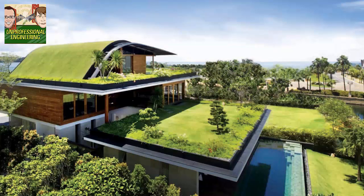Installing energy-efficient windows and doors. So this is probably something you're going to be talking about a little bit more later. Double pane windows, triple pane, all that sort of stuff. Triple pane? That sounds like a pain. There's all kinds of stuff with it.